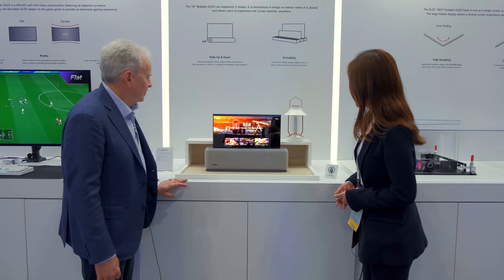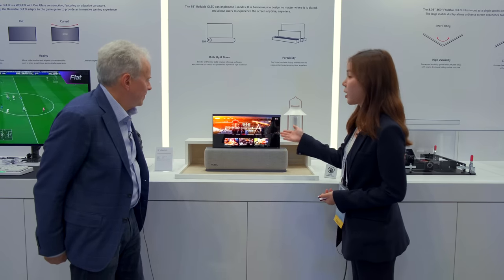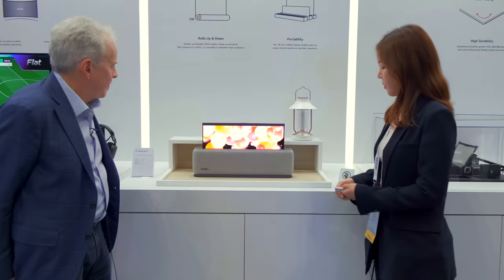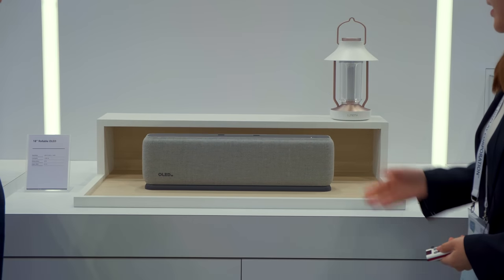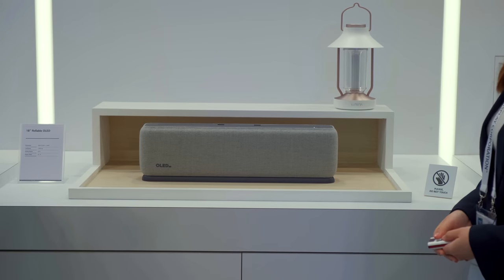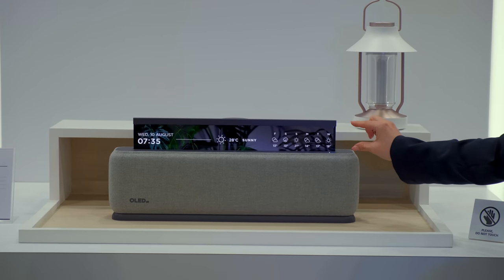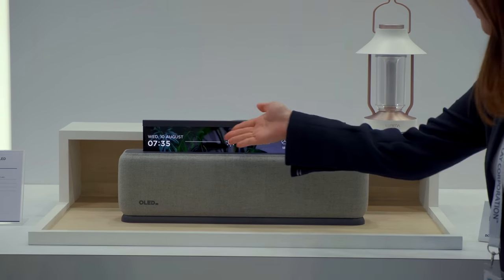So right now we took out the entire screen like this to watch a variety of contents, but we can hide the screen like this. And when you hide the screen, you can use it as a speaker. Oh, this is like a little sound bar now. Right. Also, you can choose to play it around by taking out only part of the screen like this to access the necessary information like weather, date, and so on.